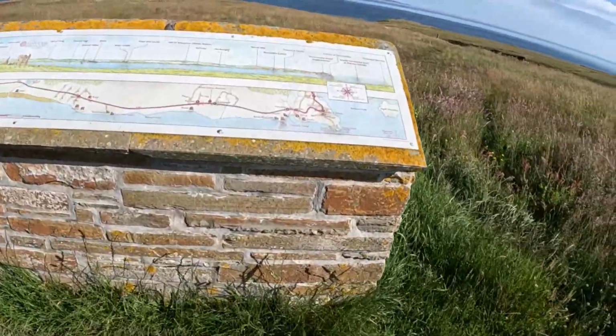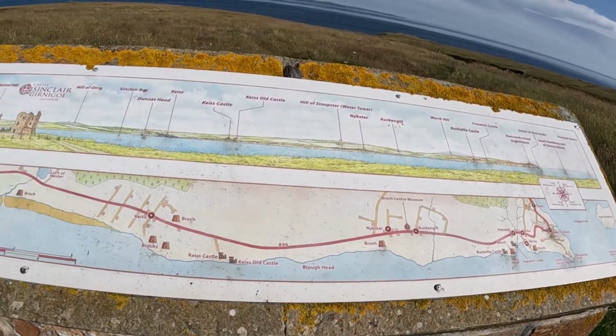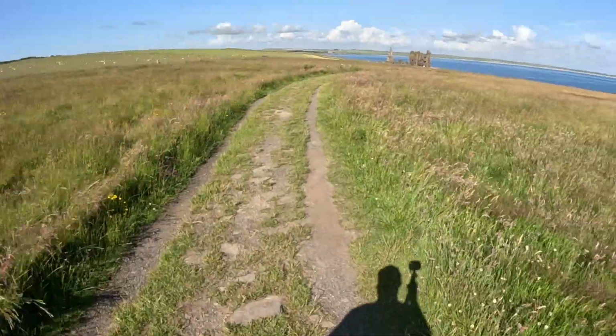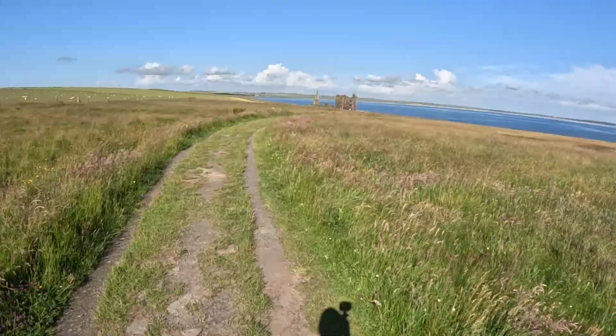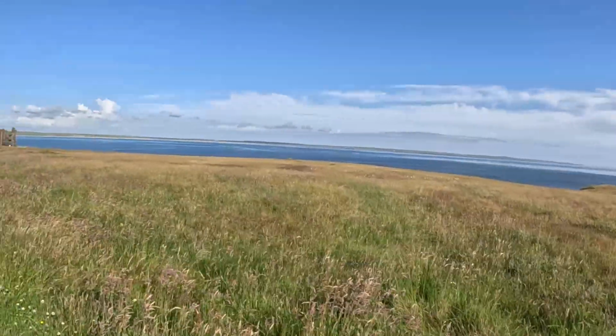It's good, there's loads of wee signs about telling you about the place basically, and about the castle and stuff like that. I've not actually read any of them, to be honest, so I'm not going to kid on that I know who owned the castle or when it was built or anything like that. I just know it looks like a big interesting ruin. I'd like a couple of photos of it, and it's a nice walk out as well, so let's go and get a look.